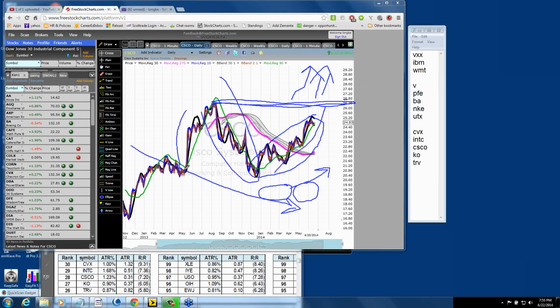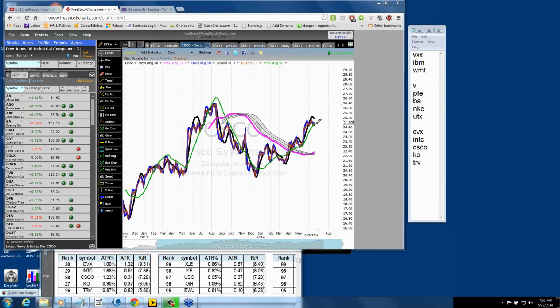And notice what happens when Cisco breaks out to new highs. You get that first burst when all the resistance disappears. So a nice trading target. So we have a 7 ATR move to the downside back to the 270. But then also if it breaks out above 25.20, off we go to 26.5, and then additional positions up here, and then it's free and clear.